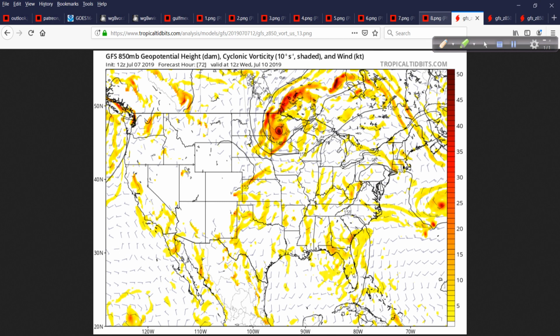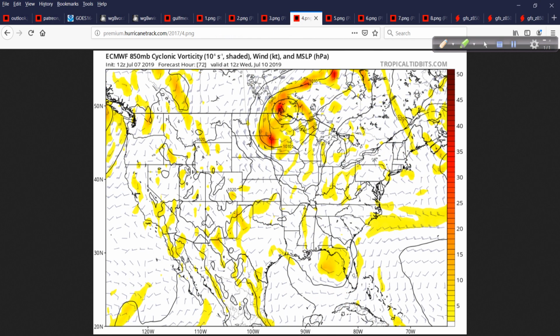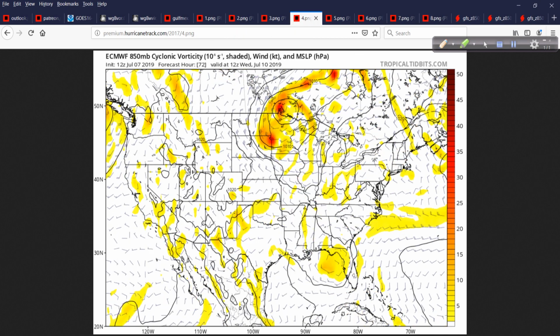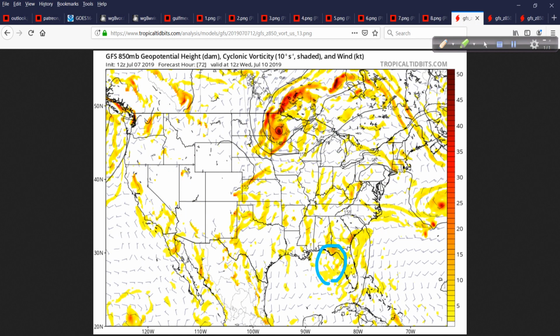Okay, so if this is day 7, 6, 5, 4, 3. So here's the Euro at 72 hours. GFS and Euro. All right, so the Euro sitting right in here, kind of like, okay, and GFS, not so much. So pretty big difference there overall in how the energy is handled between the GFS and the Euro.